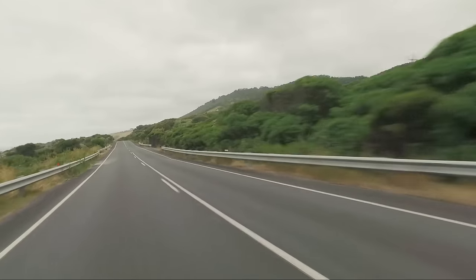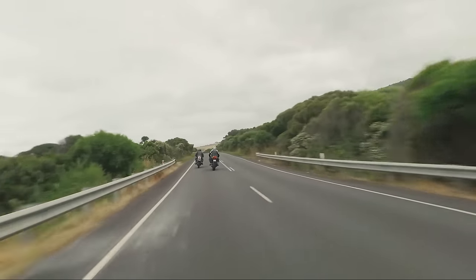This is enough for me. These corners are gentle. This road is beautiful, the perfect way to experience this motorcycle.